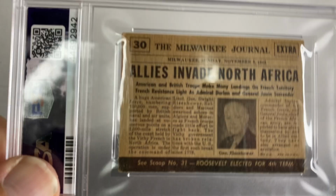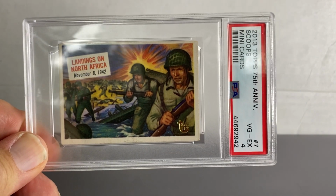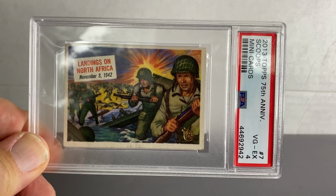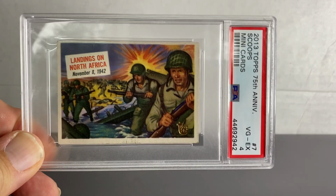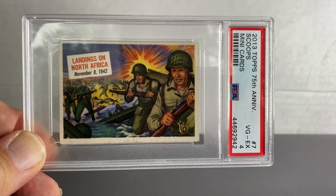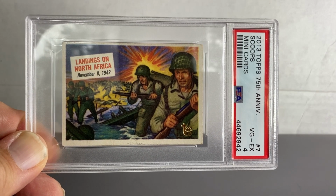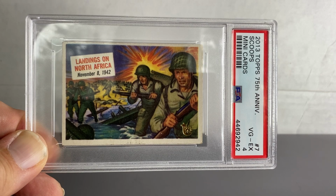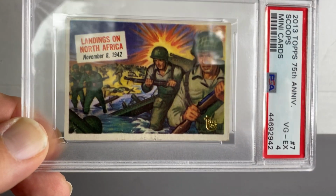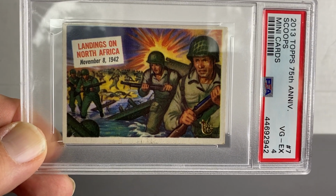And it shows the back. Allies invade North Africa. So this one will go in my Franken set, which means Dan from Old Sarge Collects, if you're watching, yes, I'm going to release another slabbed card out of its prison to go into my Franken set binder. Cool card. Very, very pretty card. I know the picture depicts war and casualties and all that, but it's still a very pretty card.